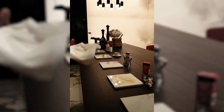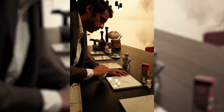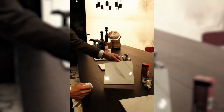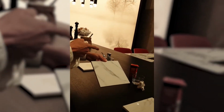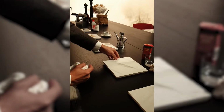Now we use the cloth and you can see that it hasn't left any trace. The juice hasn't penetrated, and it would be very easy to see in this case because it's orange. So if it had left any mark, we would be able to see it.